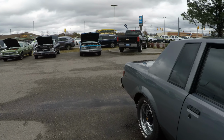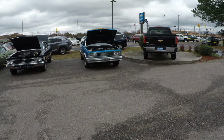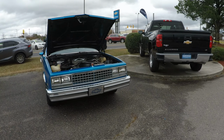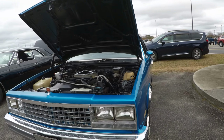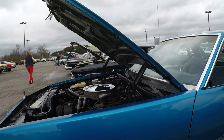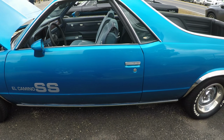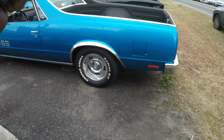All right, check it out, guys. Another one of my, no, it's not. But it's a nice car, though. El Camino, very clean, small block Chevy under the hood. It's an SS. Nice car though, very nice car, pretty blue.